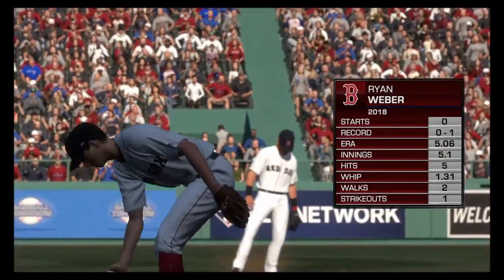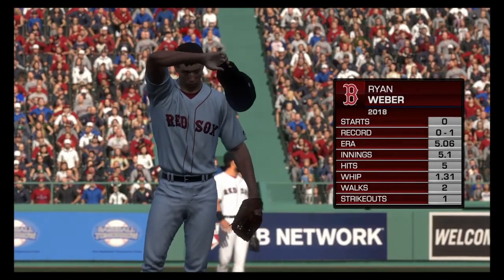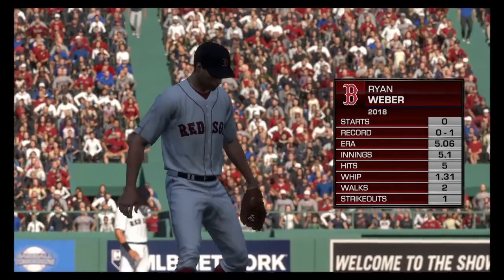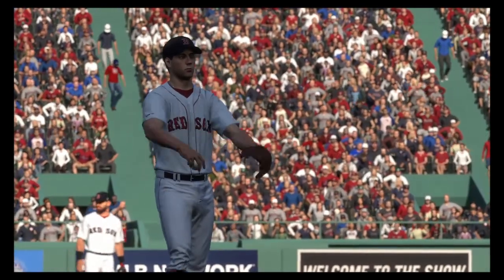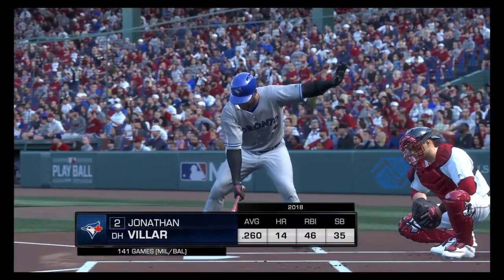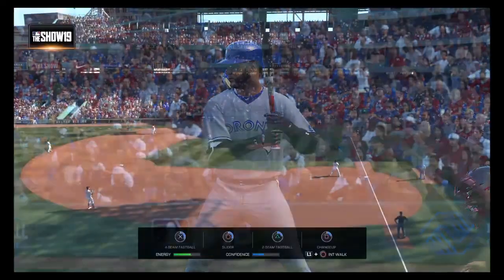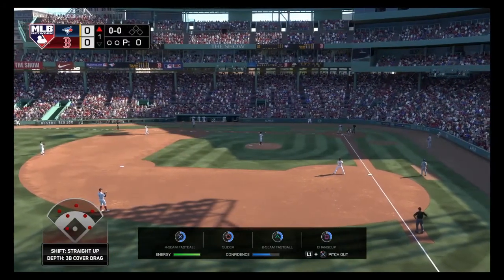What do we need to know here, Danny? Hey, it's hard to have all 4 of your pitches on, but I think if this guy can have 2 or 3 of his 4 pitches and have command of them, he's going to have a really good game. At the plate, Jonathan Villar. He will lead this one off today. Leading off for the Blue Jays, the designated hitter, Jonathan Villar.